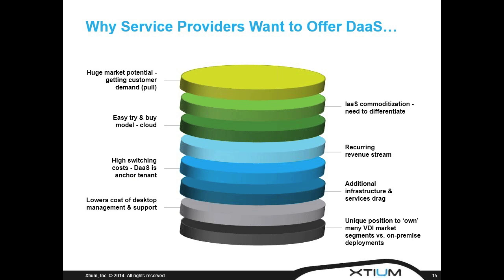With desktop as a service, it's easy. Xtium can provide you with free test POC desktops and then move you through a phased, careful deployment that allows you to answer those questions and understand how the solution will work specifically for you. And that's how people want to consume this service.